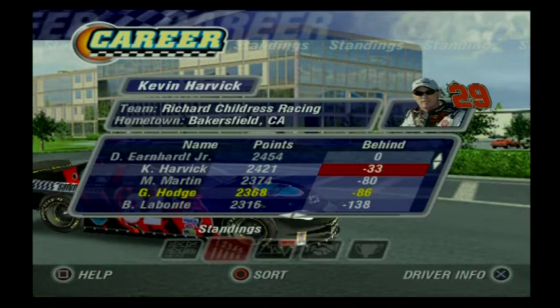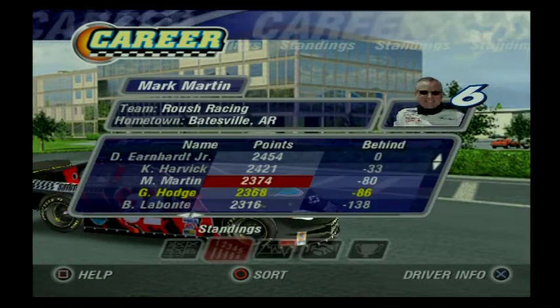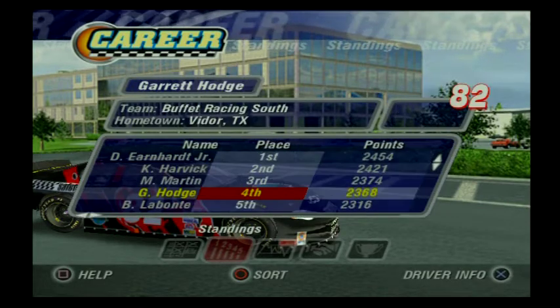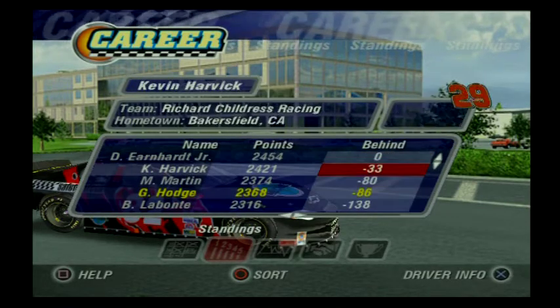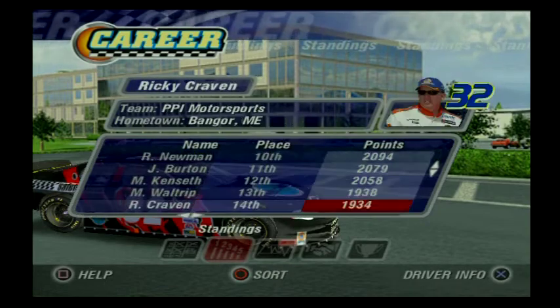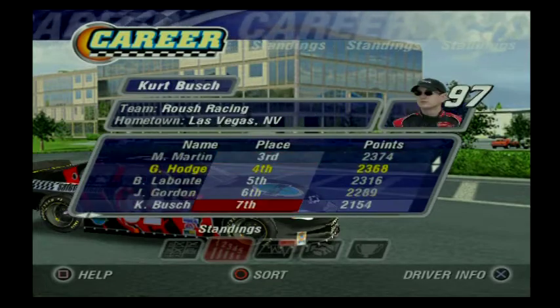Kevin Harvick stumbles at Sonoma. Martin moves to third. We're only 6 points shy of third, so we actually lose third place, even though we finished sixth. In third place in points, that is. But Dale Jr. had a stout day there. And through the field here, it's getting pretty tight. We're seeing the real championship-caliber cars.